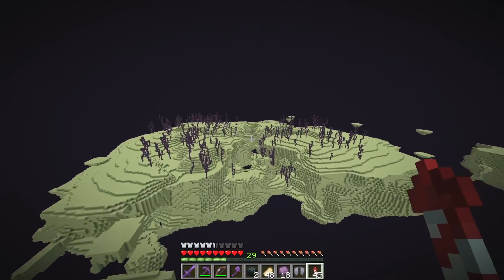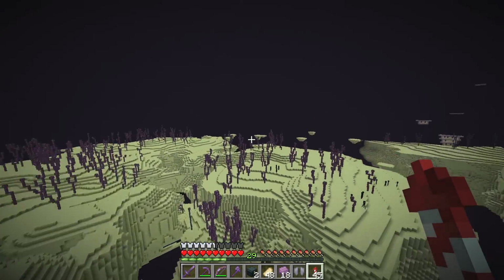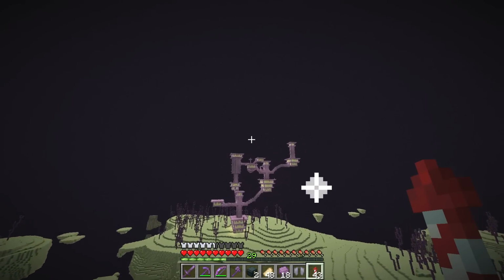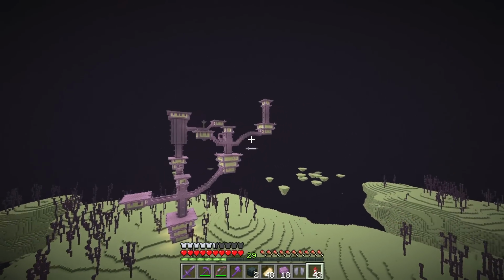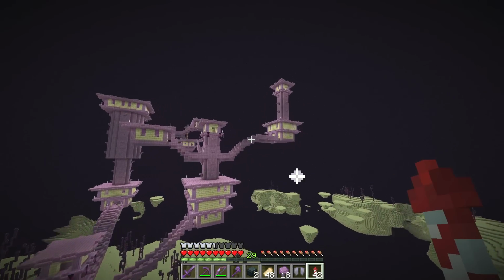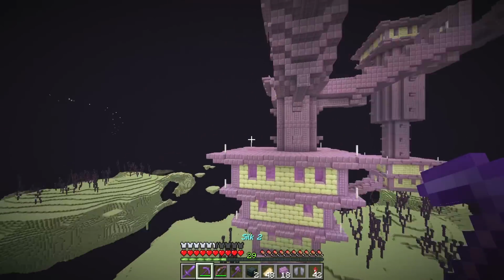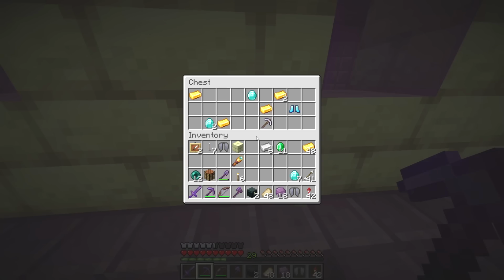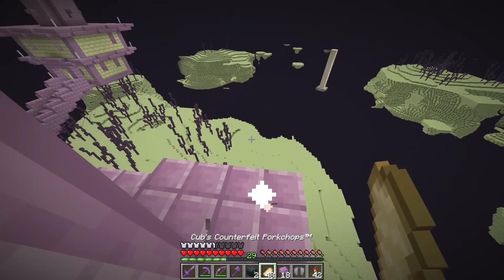Alright. 2 end cities downed and still no Spire armor trim, but maybe this one, the third one we found, maybe this one will have the elusive Spire armor. Let's check. First on this side. We're not even really going in now. We're just basically getting the side ones with all the stuff in it and all the loot.